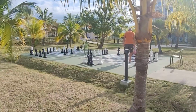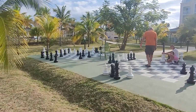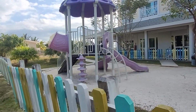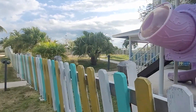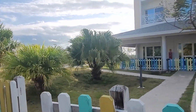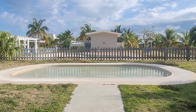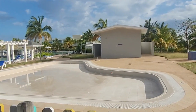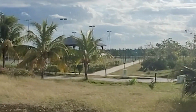Here we have a chessboard on the resort, 2 of them. Very cute little playground. And then that is right next to a kiddie pool. I'll show you. It's like a little wading pool. It's pretty shallow. It's actually 2 of them. There's this little tiny one. Here. Then you have your basketball and tennis courts over there.